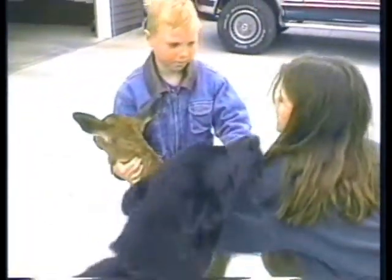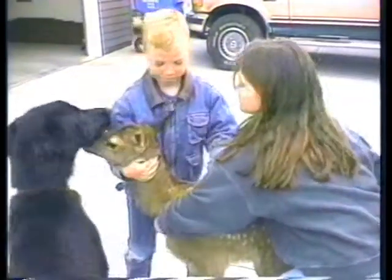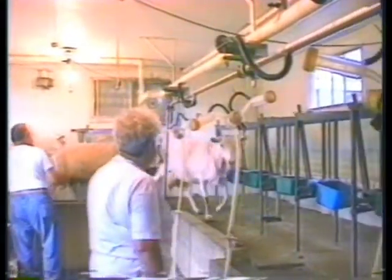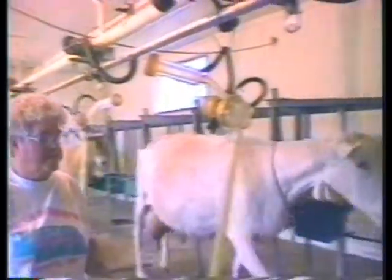Whoa! Hey, move it. Hey. Goat's milk is easier to digest. It is used especially for babies that cannot take regular milk. Hospitals also use goat's milk.